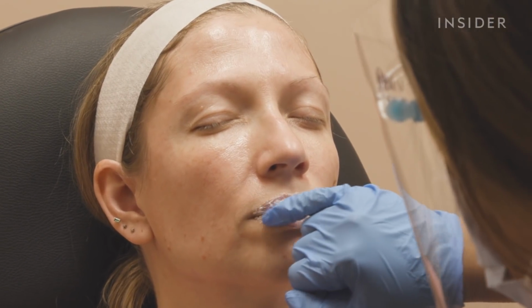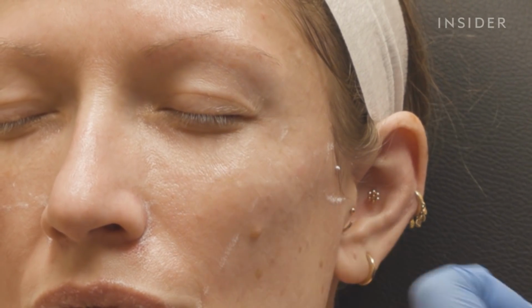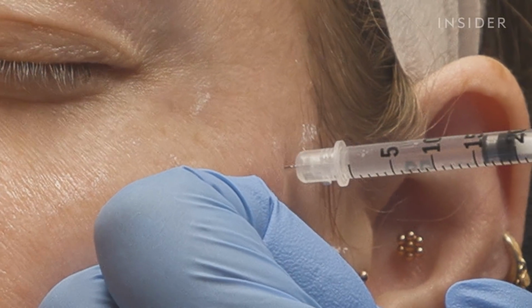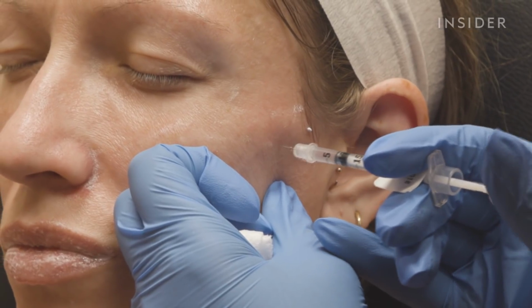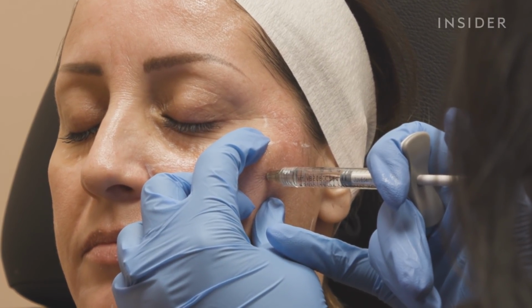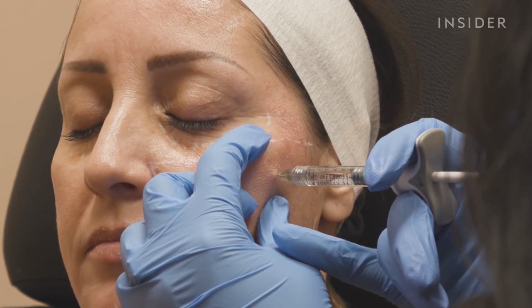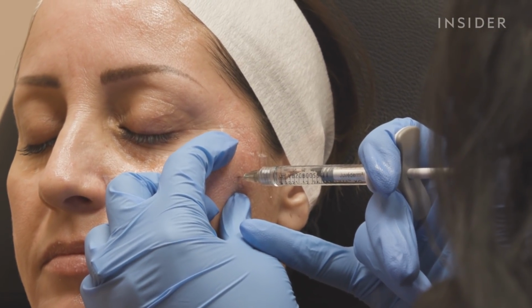So when receiving filler in the face, the initial poke feels like almost an eyebrow pluck. It's a tiny sting, and then you feel a bit of movement underneath or a cooling sensation. And then we move on to the next spot. So typically on a pain scale of maybe 0 to 10, 10 being the worst pain you've ever experienced, most of my patients feel like filler is around a 3 at worst.